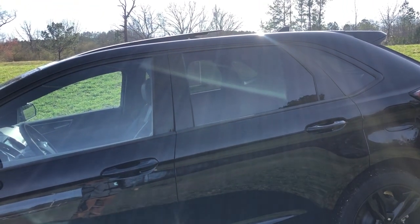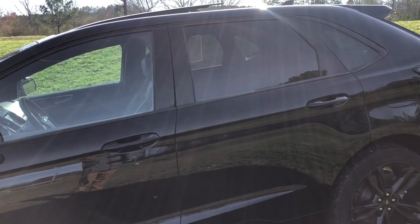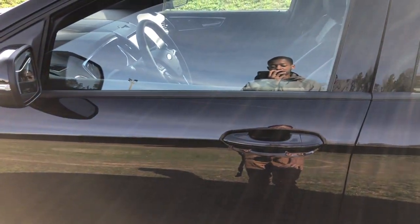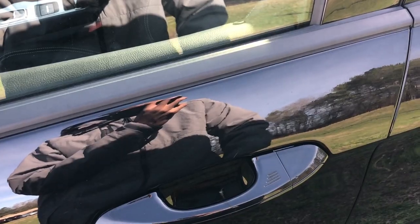Might not do it while it's on, but I'm gonna turn it off. Let's see if we get the global windows on here too. Oh, yep, we get the global windows, and that's for the front only, it looks like. Vehicle, you don't actually have to have the key in your hand because you get the smart key access. So that's the lock. That's how you unlock it right there.